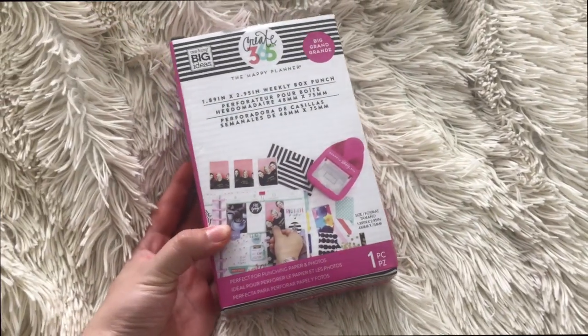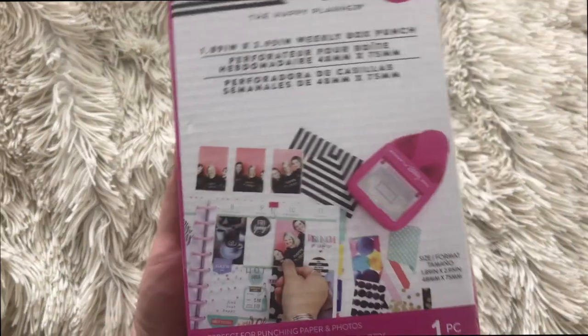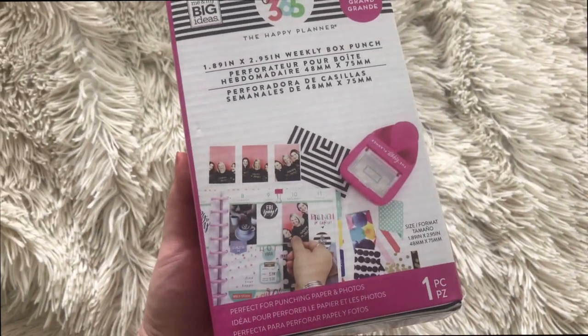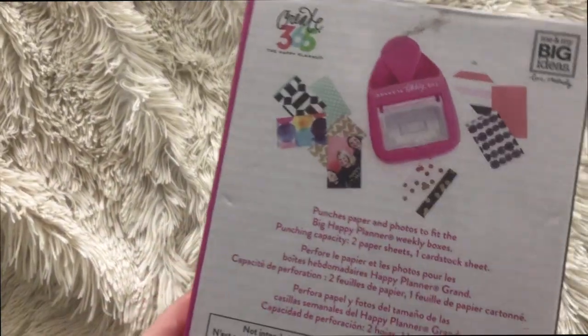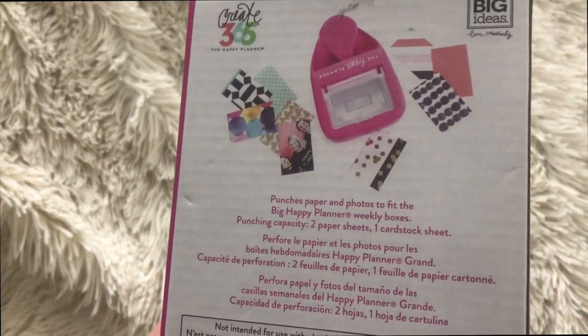And then I ended up picking this one up at Hobby Lobby. This one is very interesting. I got this one because you could hole punch pictures and then put it in your happy planner, and it's that size. I also picked this one up using the 40% coupon, but these go on sale all the time at Hobby Lobby. I highly recommend.